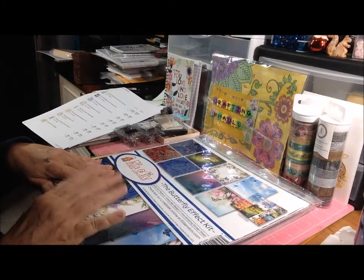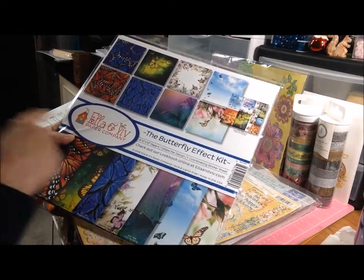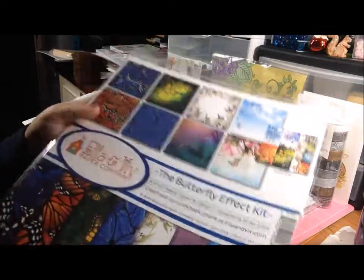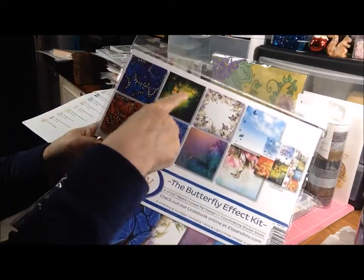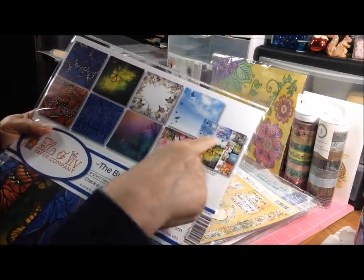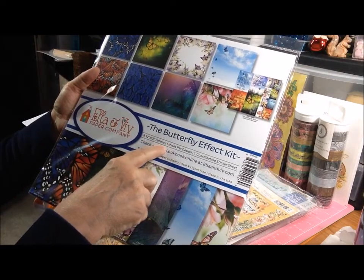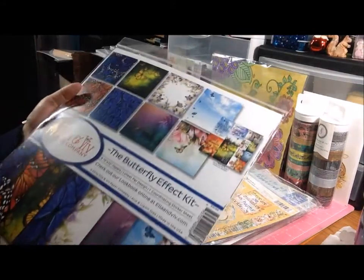Okay. This is by Ella and Viv Paper Company. Never heard of them myself. It's called the Butterfly Effect Kit. Well, you know, me and my butterflies, but look at these papers. They're like real photo things, and they've got this deep blue plus the monarchs. They've got lilac, they've got a blue sky one, they have some cut aparts which would make beautiful cards. I just think it's gorgeous, and it says it comes with, again, 8 12x12 papers, 1 sheet per design, and 1 coordinating sticker sheet. I guess this is the sticker sheet, I don't know.